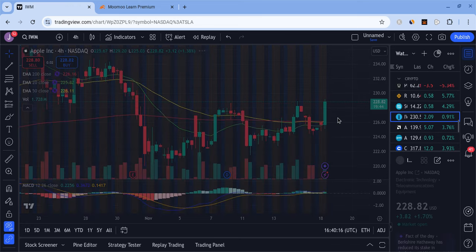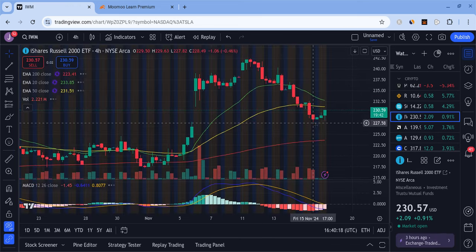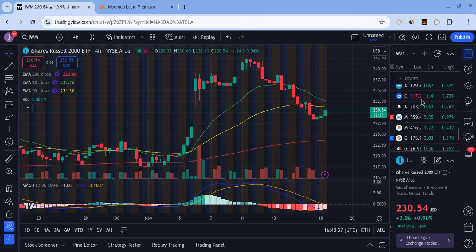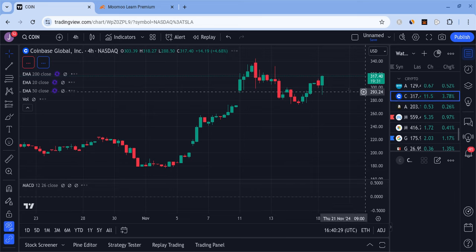The IWM got a bounce. I was talking about how it's going to be basing between 226.75 and 228 in that range, and watch for a bounce. That's what's happening so far. So 231 is going to be our potential target. Still has more upside potential.